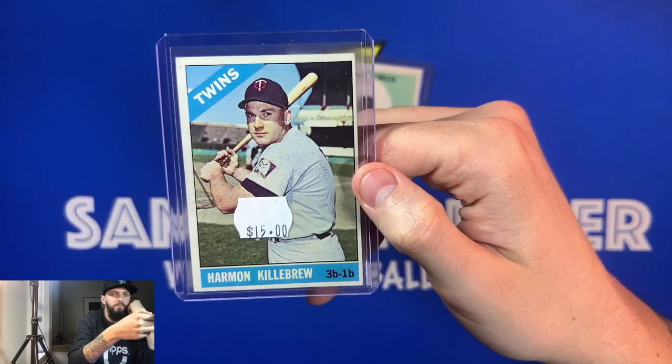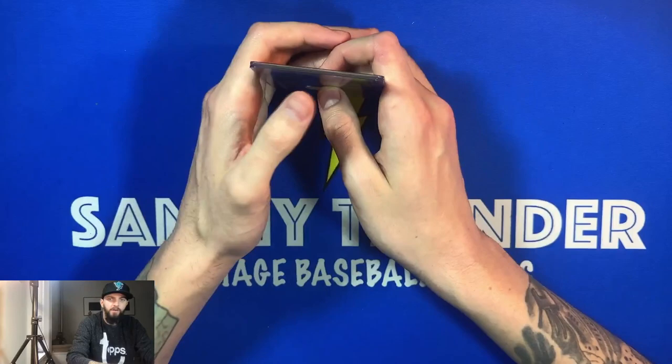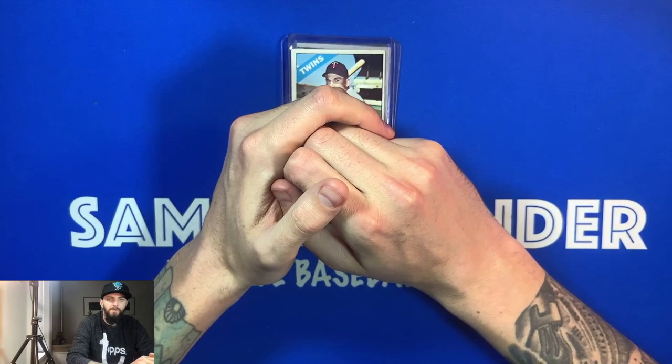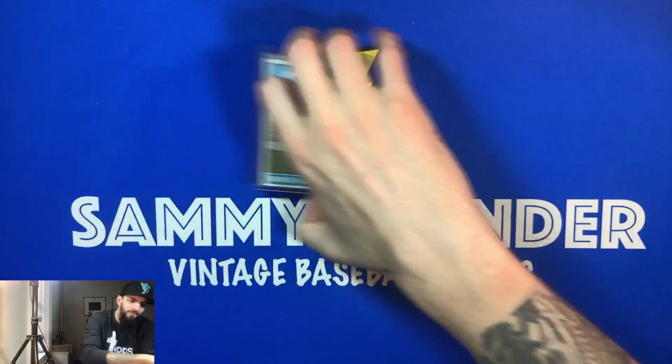So that was Village Baseball Cards. You can go check out the shop. Mike says that if you're a YouTube content creator, he loves when people film and record inside the store because it gives him free publicity. He enjoys it, and he loves talking sports. So you can go in there and let him know Sammy Thunder sent you. So we got those two cards from that store.